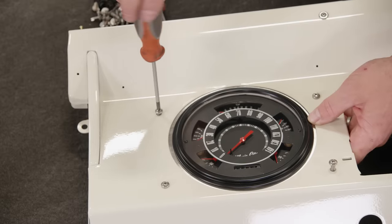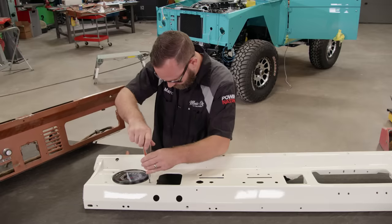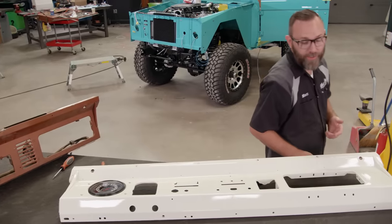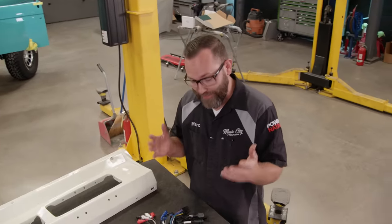My favorite thing about this is that it looks factory, so at a glance, you don't even realize that it's aftermarket. Well, that looks awesome, as I knew it would, but the next big thing that we're gonna be installing in our dash is gonna be something we don't do that often, and that is a radio.